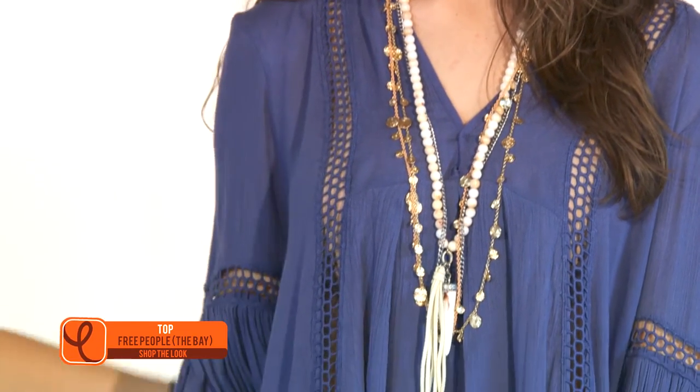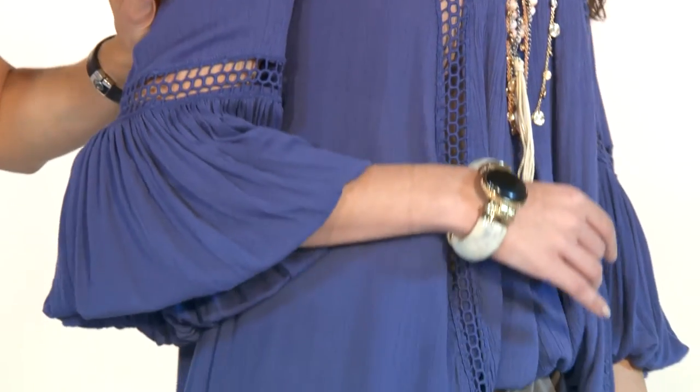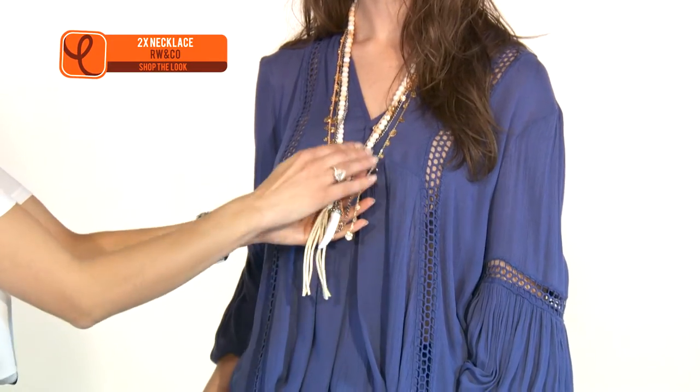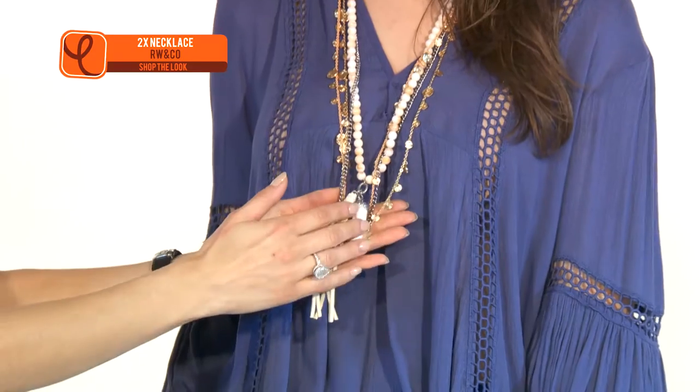So another option for your holiday getaway is what I call the chic tourista. The aviator is updated this season with a little bit of that lucite insert. So really this is all about the peasant blouse. It has a lot of volume throughout here. It creates a nice luminous silhouette. We've updated this with long strands of jewelry to give it that layered boho feel.